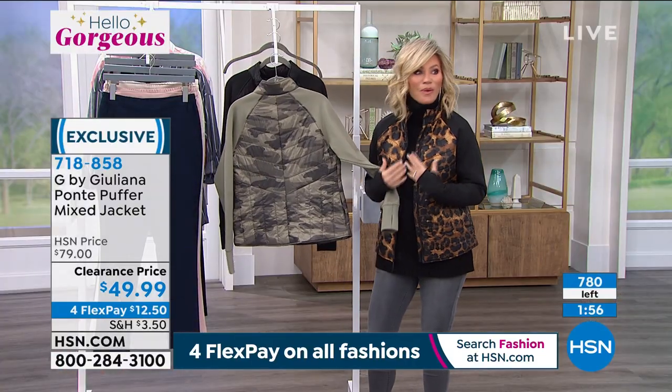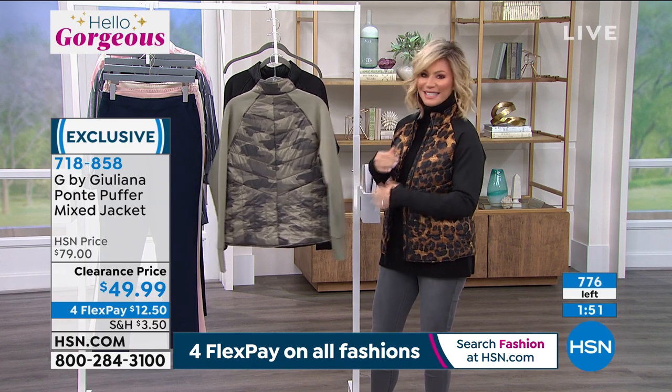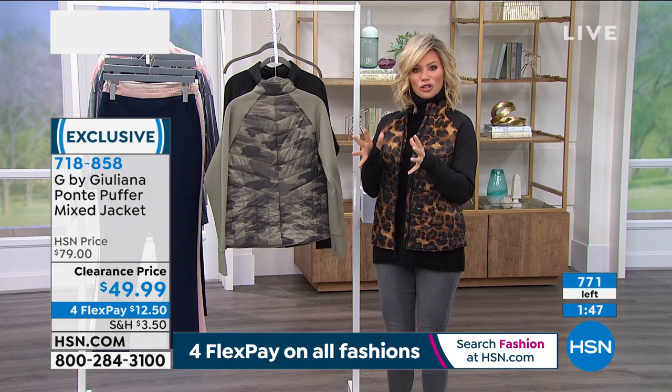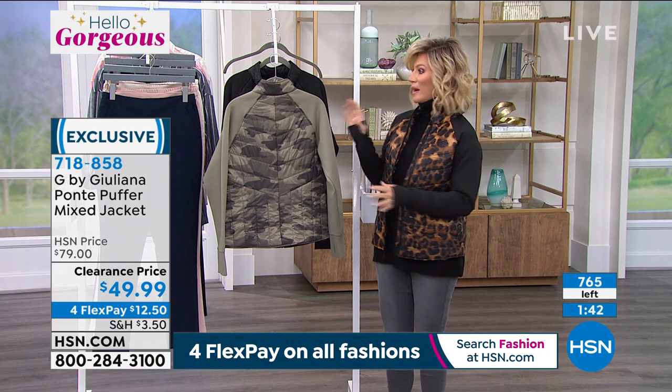And I want the leopard, a leopard puffer. So cute, right? So fantastic, and you can't beat the price. If you've been shopping for these, and they have that athleisure look and feel to them, they're very, very expensive. So again, order true to size.